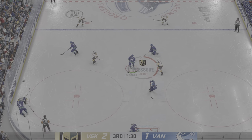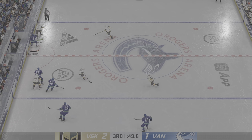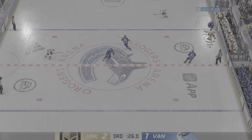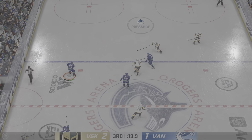Well, you don't get many opportunities like this in a game, James. You have to execute. He completely misses the net. Can't keep a hold of it as he's jostled off the puck. Vegas with possession in their own zone. Slides the puck over to Eichel. No. Vancouver's okay, one last chance, now from their own end.